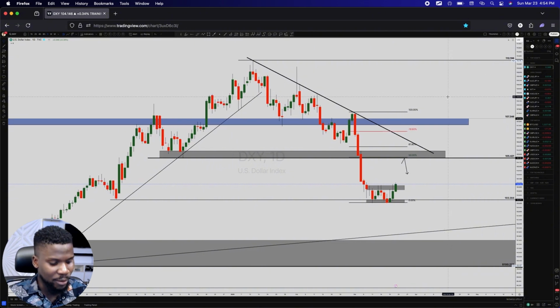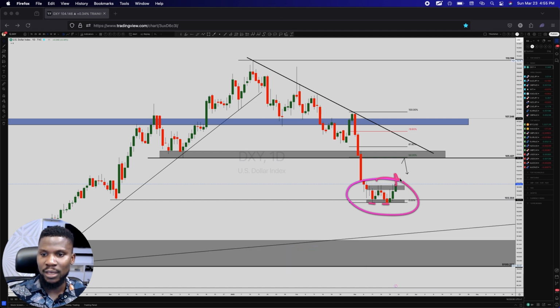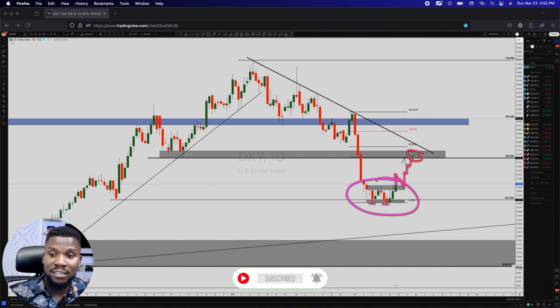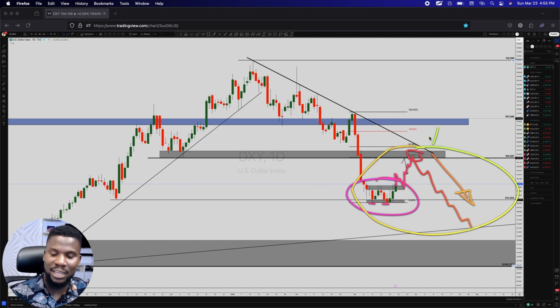Now, looking at DXY right at the bottom here, what do you see? We have multiple bottoms right here. So if we get a serious break above here, a nice and decent pullback, we might end up getting the retest of this 50% Fibonacci, which could lead into a further sell-off of the dollar, of DXY, the United States dollar. You get the gist, okay? So that is the plan, and that is where I am right now on DXY.